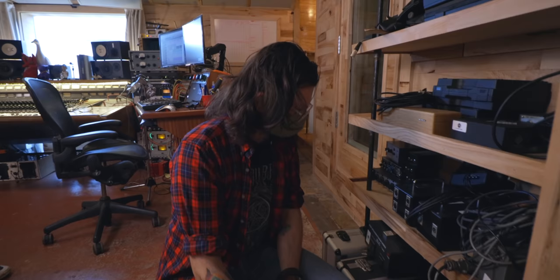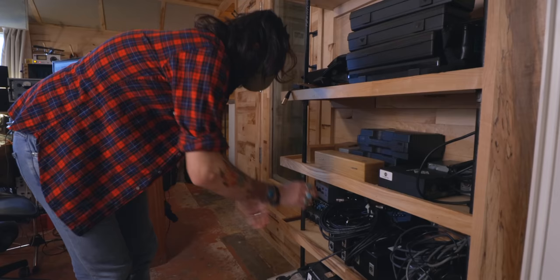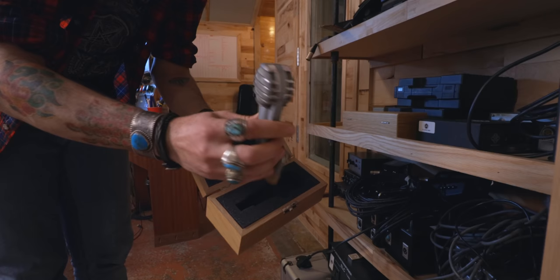Condensers unless they have tubes in them. That's just kind of something that I like to do. Nice. There's a Lomo 1989, which holds the record for the most beautiful vocal mic, because it's so Art Deco and cool looking. That's amazing. That's just my favorite mic in the whole place.